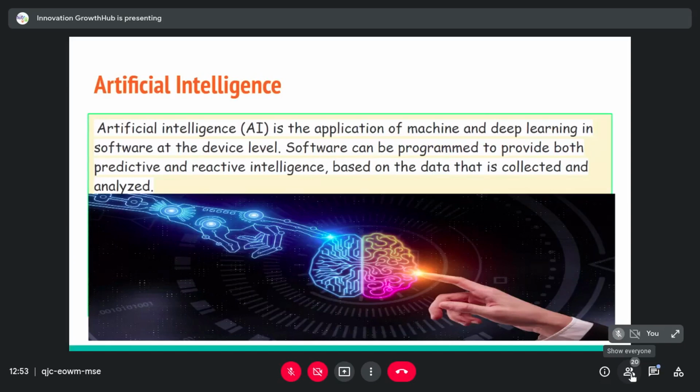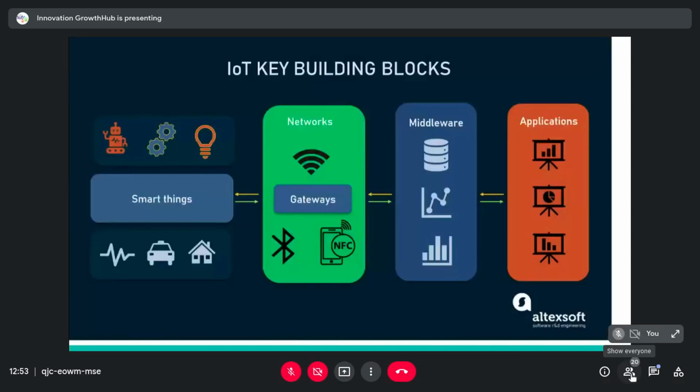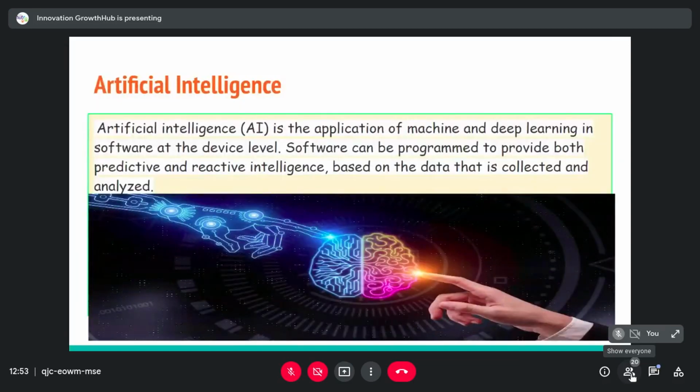For those that are just coming now, let me show you the four things we're discussing: IoT, artificial intelligence, cloud computing, and networking. So we'll have to be very fast. We're already about 40 minutes into this meeting. So let's go to AI. Some of these technologies are interrelated in one way or the other, but we are using them for our engineering disciplines. So let's go to AI.